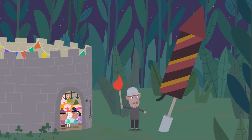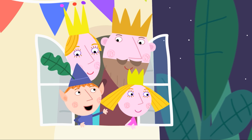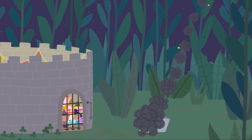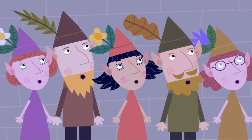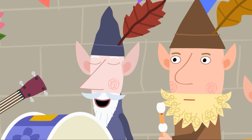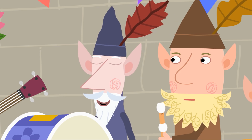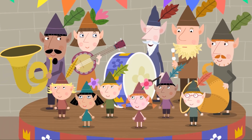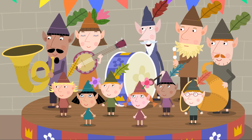And now for the giant firework. It's as big as a carrot. I love fireworks. And now, Your Majesty, the elf band will sing a special song in your honor.